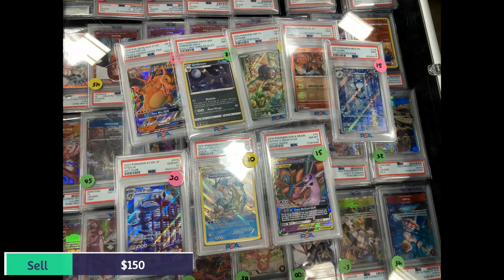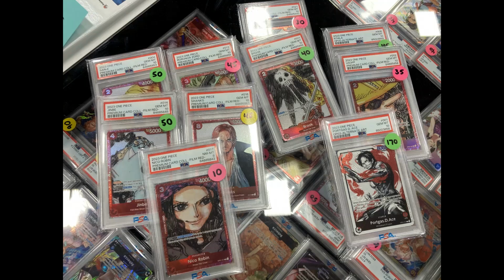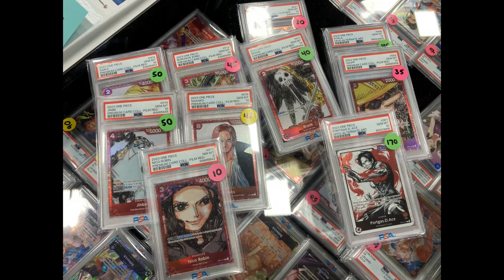The Burning Shadows Charizard ended up selling at full price. I had stickered at $500. It's a little bit over comps, but it's something that you really don't see all too often. And it was really a great pickup that I got to trade in for the Skull Grunt Pikachu. You're gonna see a few more pictures of One Piece lots, and they did pretty well.